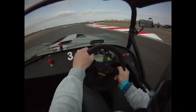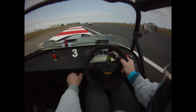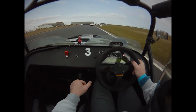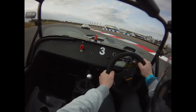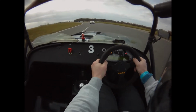I thought we'd do a little bit of a track guide, just how I get around the circuit. This is just starting on the pit straight, the main straight after a warm-up lap. It's a good video this because it was quite a cold day, so it's a bit of a struggle for everybody, including the fella in the Lotus in front of us, getting temperature into the tyres to try and keep the cars pointing in the right direction.